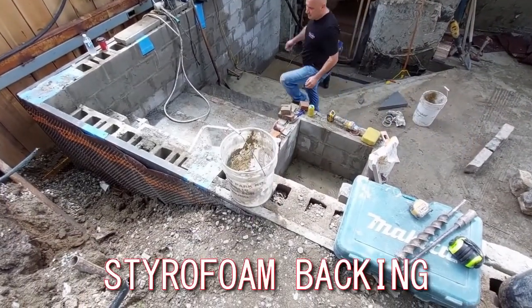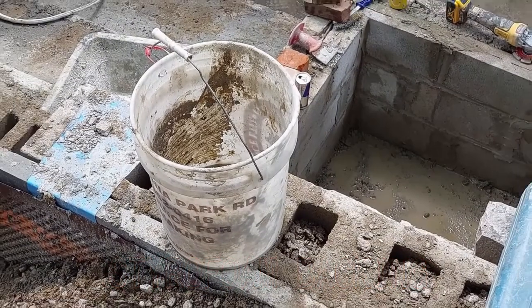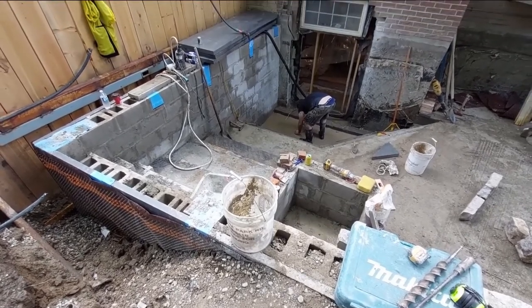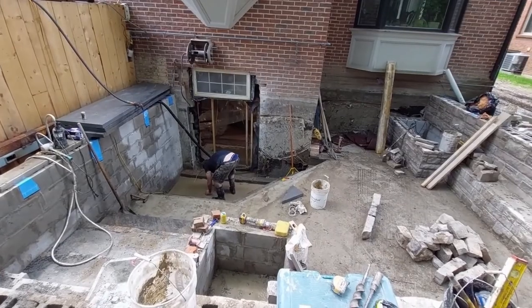In this case, we've also added the styrofoam up against the blockwork. What this does is to act as a cushion for when the ground freezes and expands and pushes into the retaining wall, thus keeping it stable and intact.